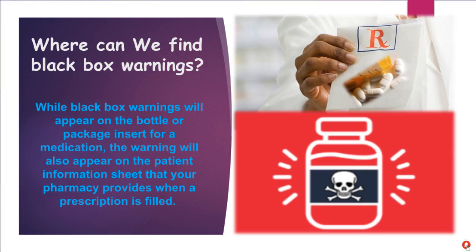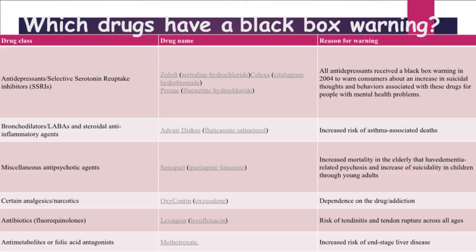Where can we find black box warnings? While black box warnings will appear on the bottle or package insert for a medication, the warning will also appear on the patient information sheet that your pharmacy provides when a prescription is filled. Over 600 medications have black box warnings and 40% of people are taking at least one medication with a black box warning. Here are some of the most commonly prescribed drugs with black box warnings listed on the medication guide.